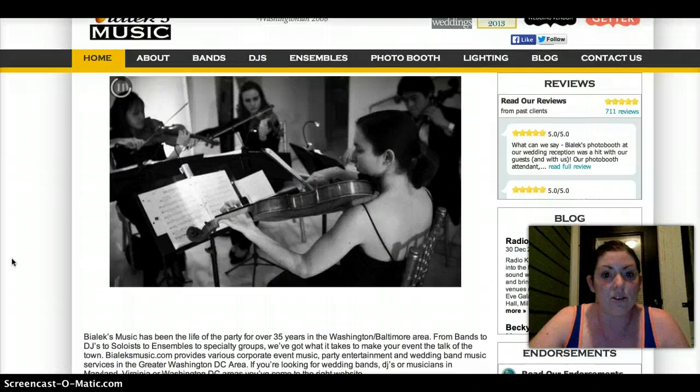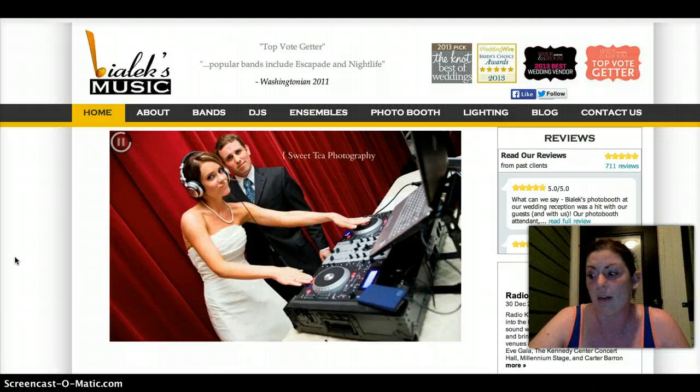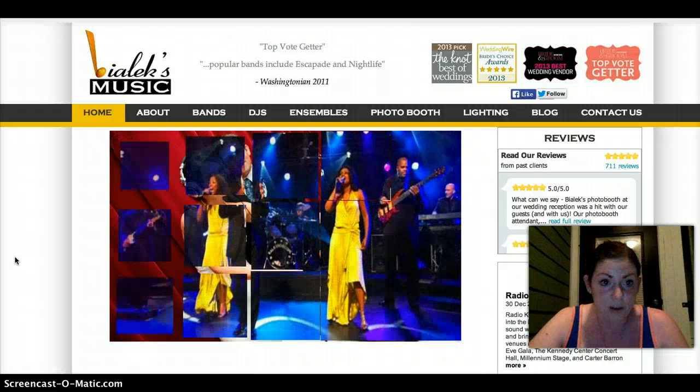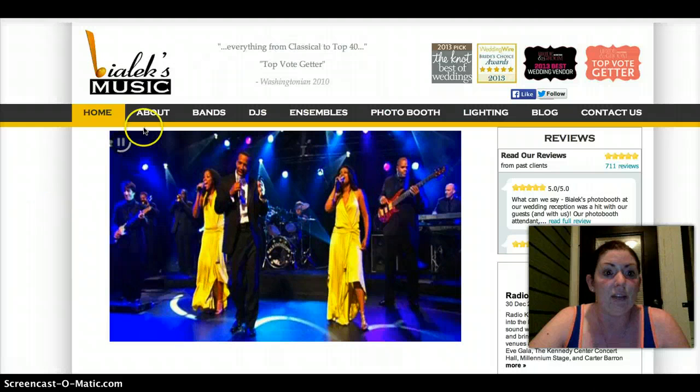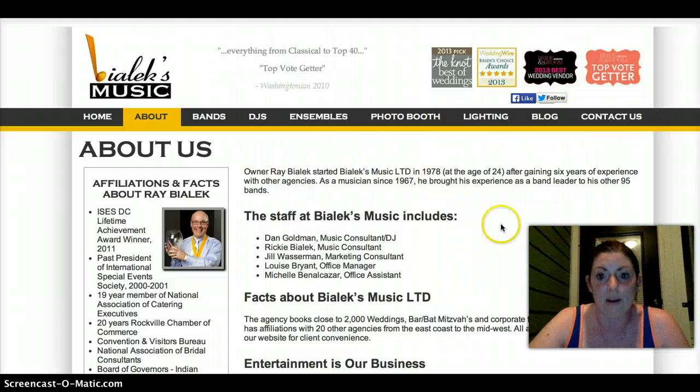There are clear intentions as far as what this website is about just by looking at these images that are coming across the screen. The content is appropriate. If you look at the navigation, you can see that there is a breadcrumb trail, which lets you know exactly where you're at and where you can go from there.